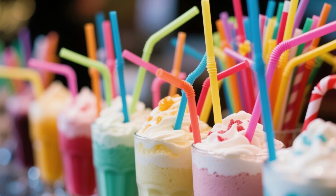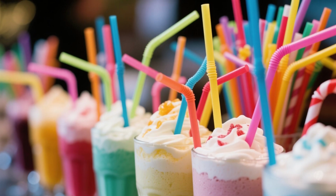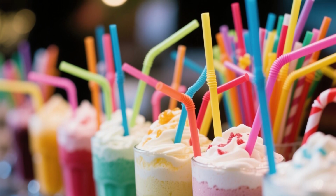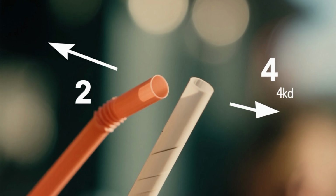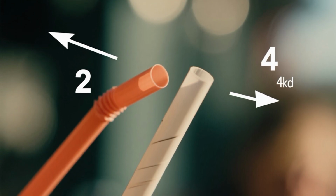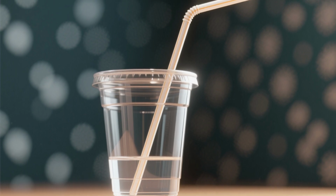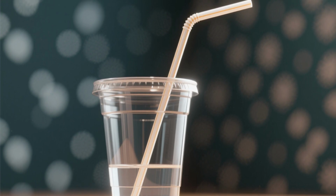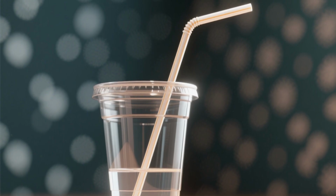Number 7. Straws. Straws are used for various purposes, including making milkshakes fun. But have you ever noticed that one end of the straw is slightly wider than the other? This is no accident. When you insert a straw into a cup, the narrower end reaches the bottom of the cup, while the wider end allows you to comfortably sip your drink.